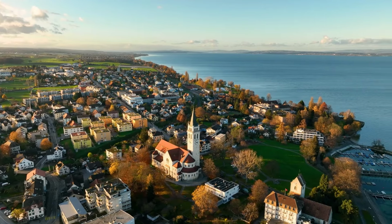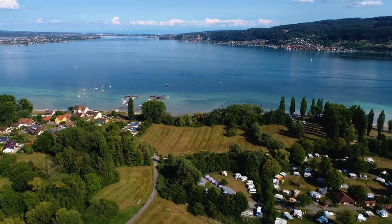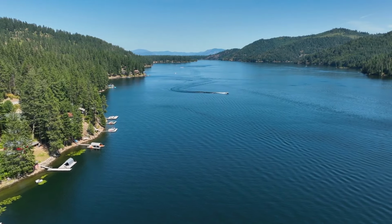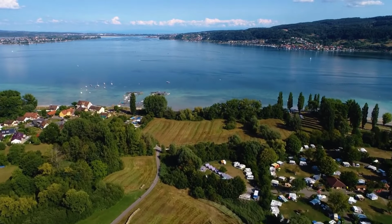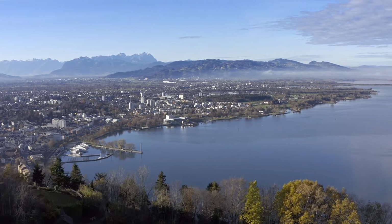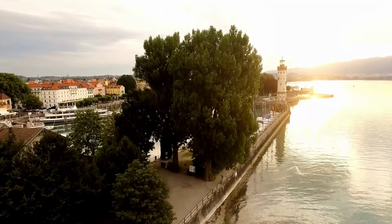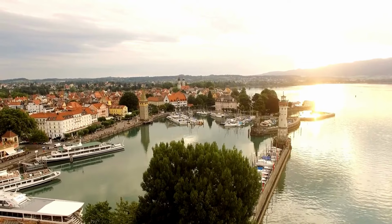But beyond its natural allure, what truly sets Lake Constance apart is its vibrant tapestry of history and culture, a tapestry woven with threads of diversity, resilience, and the indomitable human spirit. For centuries, Lake Constance has served as a melting pot of civilizations, a crossroads where east meets west and north meets south. Traders from distant lands traversed its waters, their sails billowing in the wind as they embarked on perilous journeys in search of fortune and adventure.